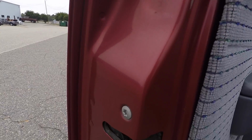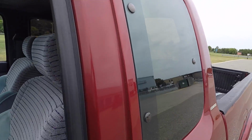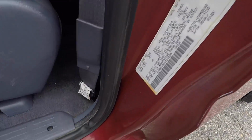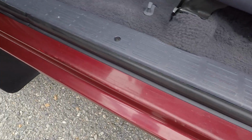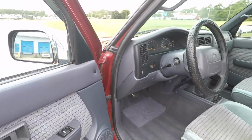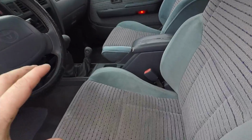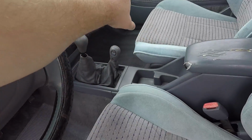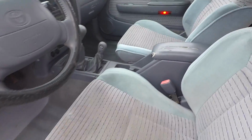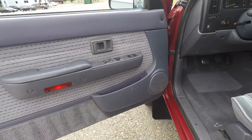Door jambs are extremely clean. We fully detail this vehicle. Wet sanded, buff, polish. We also cleaned all of your door jambs. During my last video of the pre-listing, I didn't show you any of the interior because we had removed the seats, we had removed your console, your shift bezel, everything, so we could fully detail the interior, clean the carpets, clean all your seats, your panels.